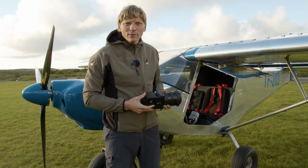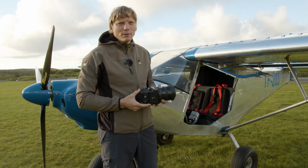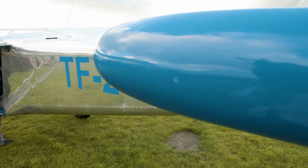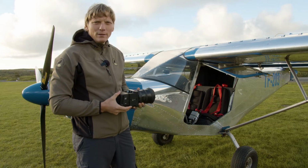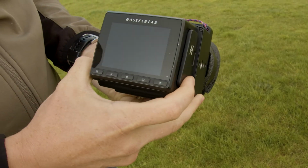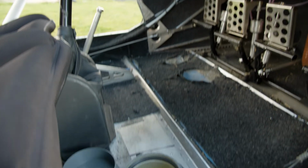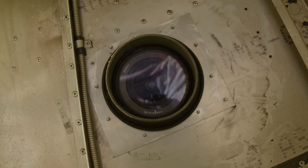Alright, so today we are going to fly over the eruption site and we are going to photograph the lava fields. We're going to fly with this ultralight aircraft, high wing, one engine, from the Ultralight Aircraft Association in Reykjavik. And we are going to photograph using this camera, a Hasselblad A6D 100 megapixel camera, medium format, with a fixed 35mm lens. And we are going to place it in a hole in the aircraft and photograph vertically.